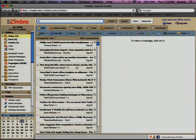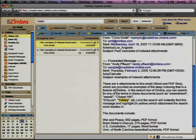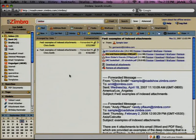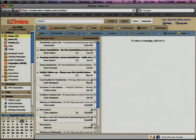Let me take an example here. I'll type in Tolstoy, and we quickly return search results of any email that's related to Tolstoy. And you can see highlighted here, here's Tolstoy in the body of the email, but we also have highlighted this particular attachment. So we're actually also indexing keywords from over 200 different document types that would be stored in here as well. So when you do searching, it will search keywords inside the actual attachments as well. We'll open this one real quick. We can see this is War and Peace by Leo Tolstoy. And then, as I mentioned, the backend indexing, we build it off Apache Lucene.